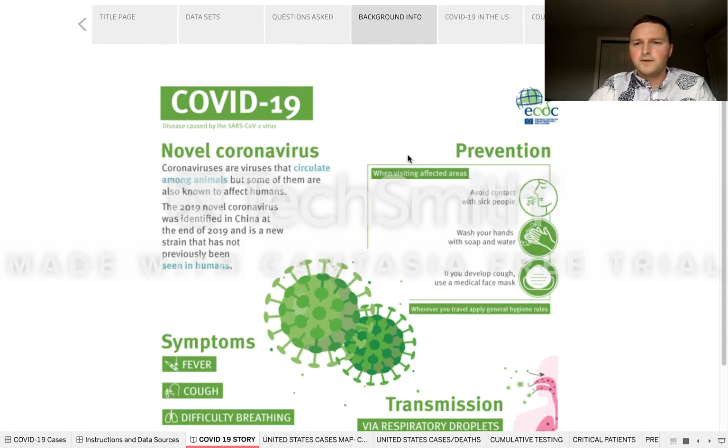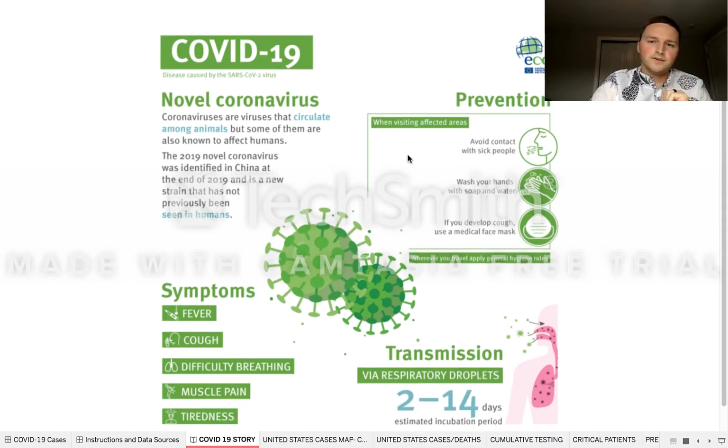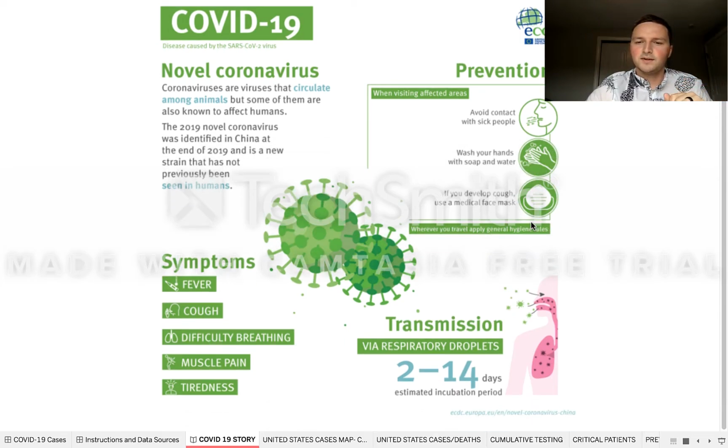So just some background information. I pulled this off of the internet. It's just a picture demonstrating, like, hey, this is what COVID-19 is, how to prevent it, what are the symptoms. So obviously for prevention, you want to avoid contact with sick people, wash your hands, wear face masks to prevent the spread. So it's basically your social distancing aspect.